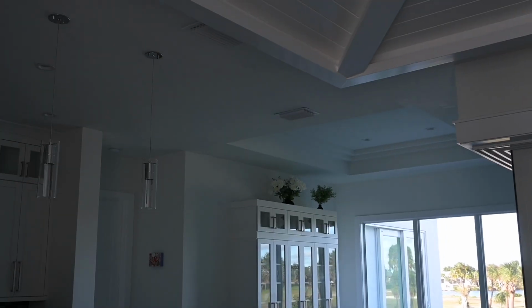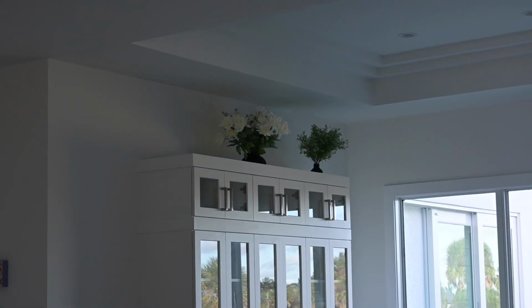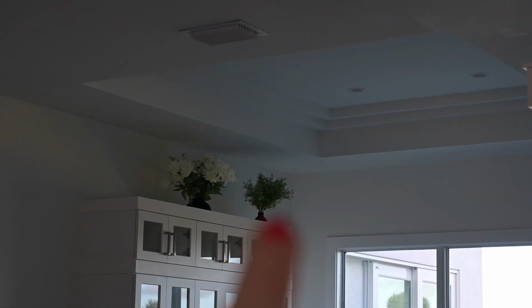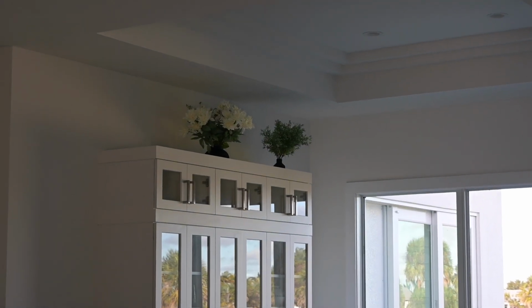Over here in my dining room, like I was talking about, I'm gonna get another black vase and the matching flower that's on the end, or rather over there. I'm gonna get the matching type flower situation and get that over here. I'm gonna get those things tomorrow, but I wanted to show you where we were at.